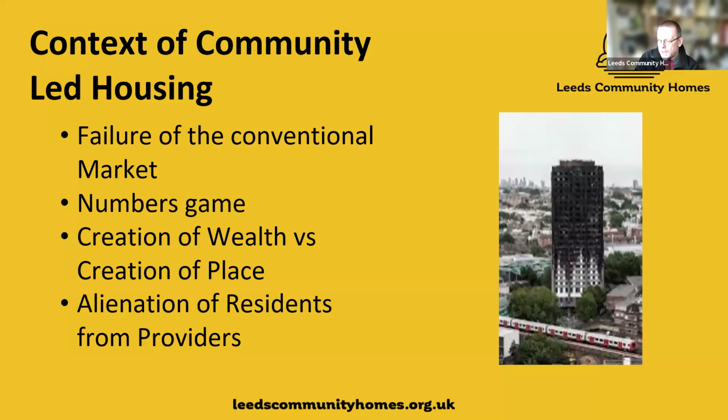So, a bit of context. We believe that the conventional housing market is not doing what it should do. It is failing to create the right number of homes. It's failing to create homes that are affordable for people, and part of that is due to the way that it's a bit of a financial numbers game. We've also got the situation where housing is about the creation of wealth and assets rather than the creation of places and homes, and there's an alienation, we believe, between residents and communities, as opposed to the people and organisations that are creating homes.